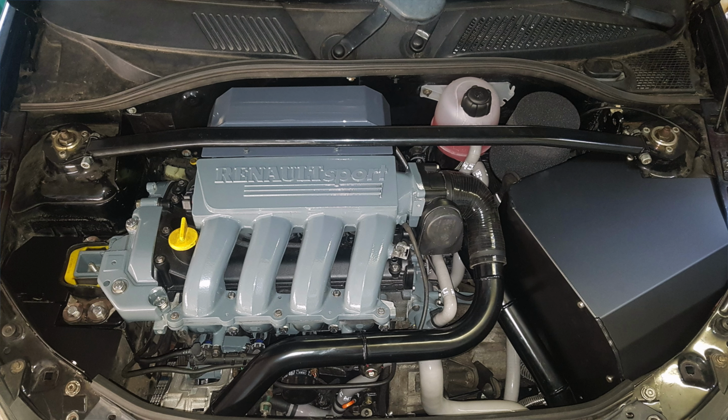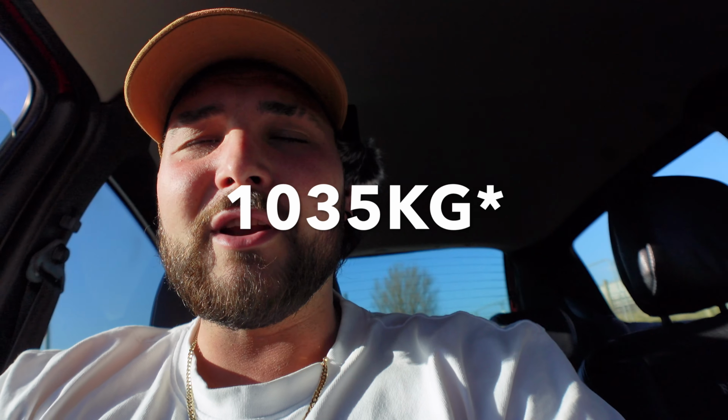So there's 2 variants of this Renault Clio. The first one is the 172 and then there's the 182. They both come with a 2 litre 16 valve naturally aspirated inline 4. That is, as the name says, 172 brake horsepower. And to now standards, that is not a lot. But in a car that weighs just 135 kilograms, that's quite a bit of horsepower in a naturally aspirated car.